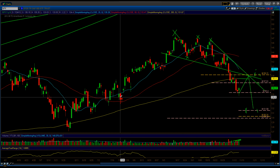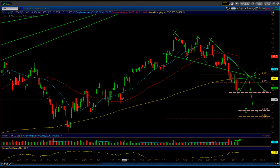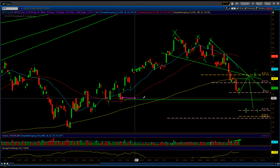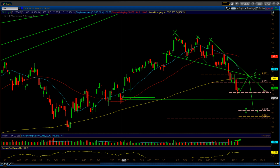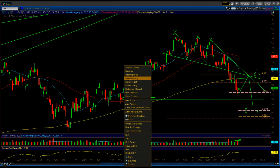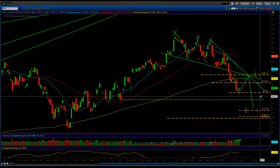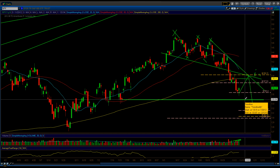What do I mean by that? We have this gap fill level here. Actually, a lot of people say gap fill is over here, but that doesn't make sense to me, because that's where this day opened. To me, gap fill is down here at the bottom of this candle. The market opened on that day up on the top of this candle, but it actually closed on the bottom of this candle, which means that technically, this would be the gap fill. In any case, we should have some support at this gap fill level here. So just keep that in mind.